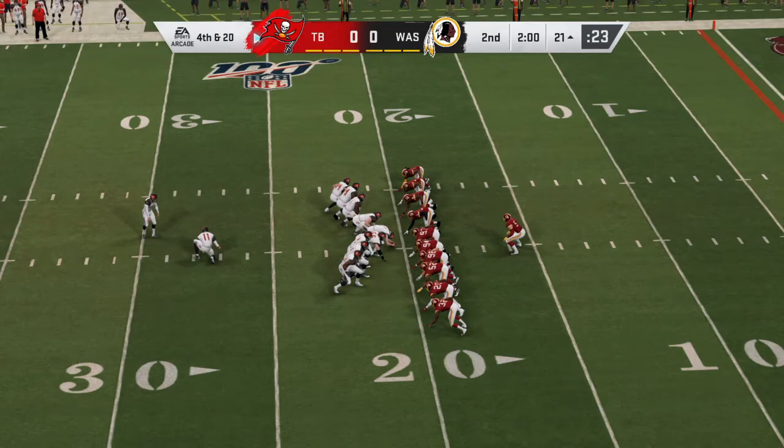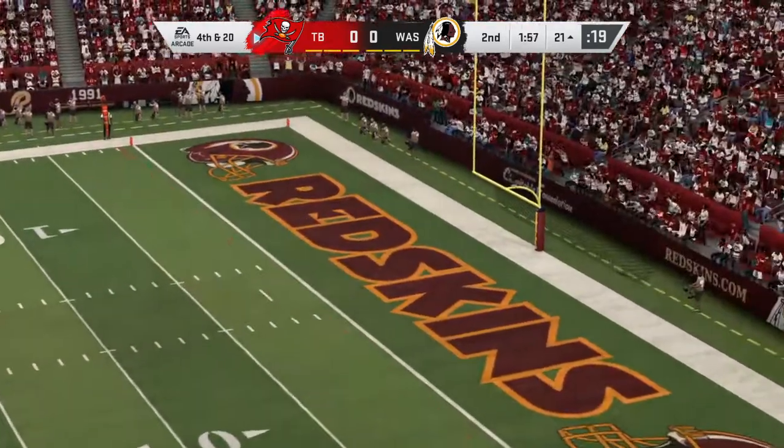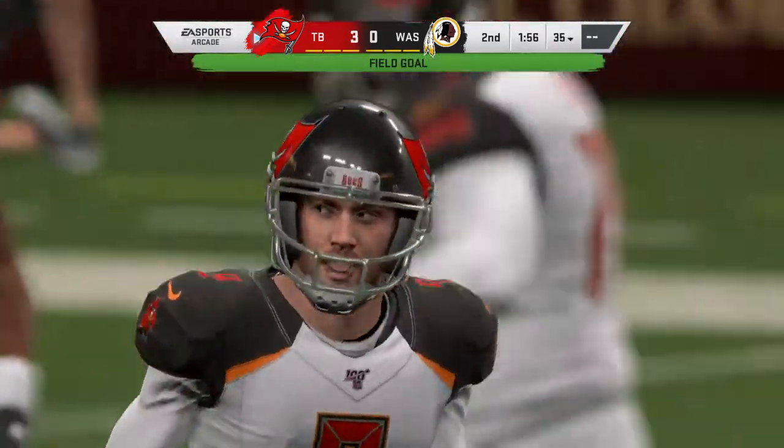A reminder, coming up at halftime, we'll check in with our Jonathan Coachman. He'll have highlights and analysis of the first half, and our highlights will likely be on the defensive side of the football here. Scoreless game.